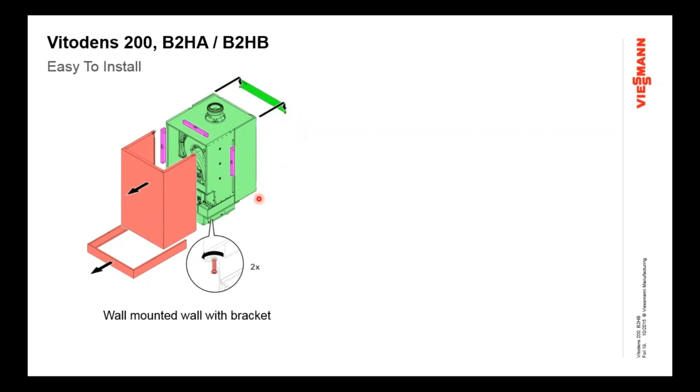There is some adjustable back feet on some of these boilers, because we want to make sure the boiler is level front to back. We don't want it so that it's sloped this way, because that can cause some problems. So you always want to make sure that the boiler is level this way as well as this way.